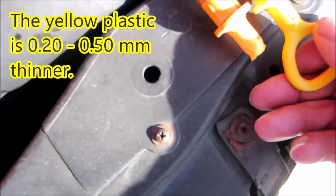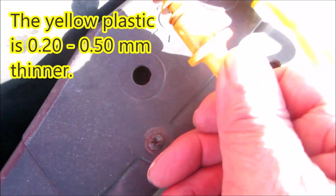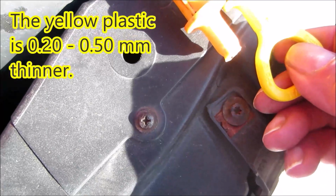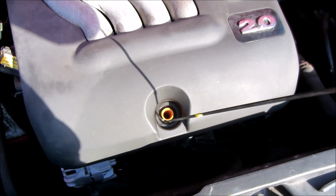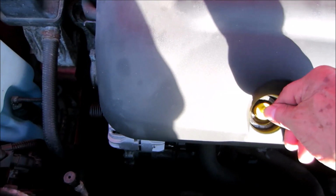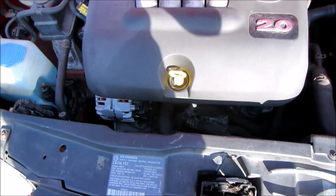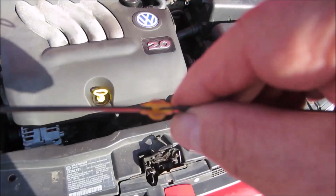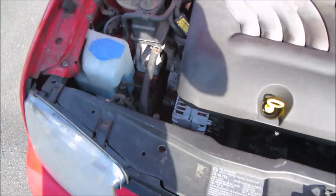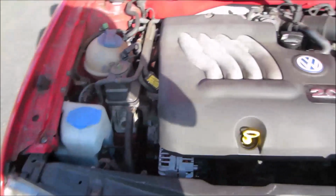What's different? I don't think the ridges are... I'm not sure. But it's so loose, it's ridiculous. Okay, here's the chipped one that I just took out of the Golf. I just don't know if you can trust that.